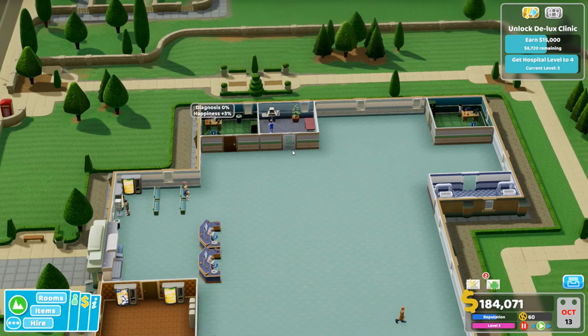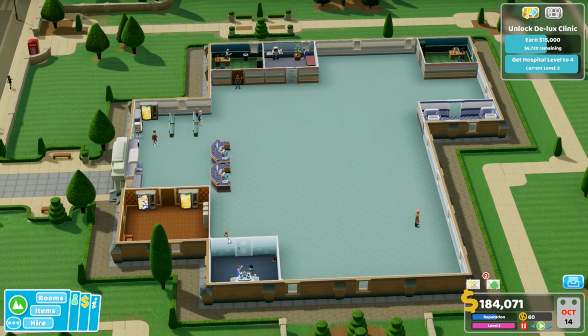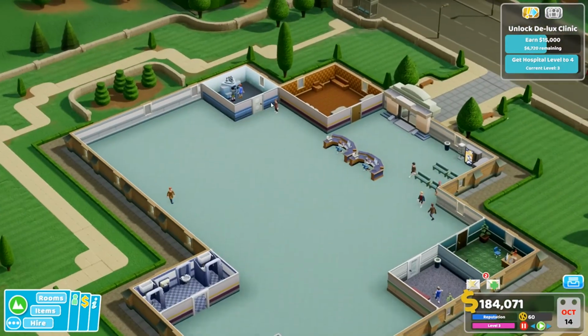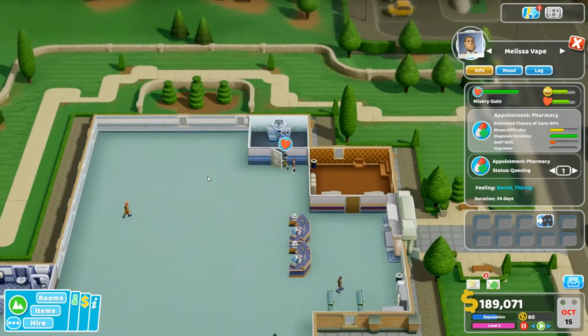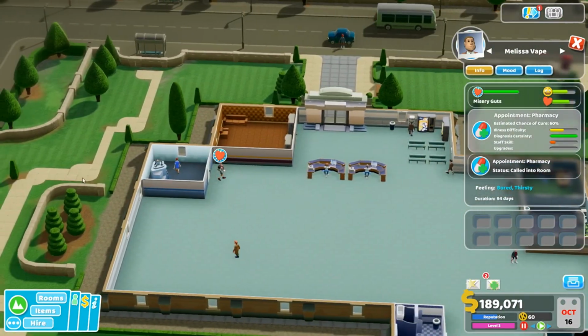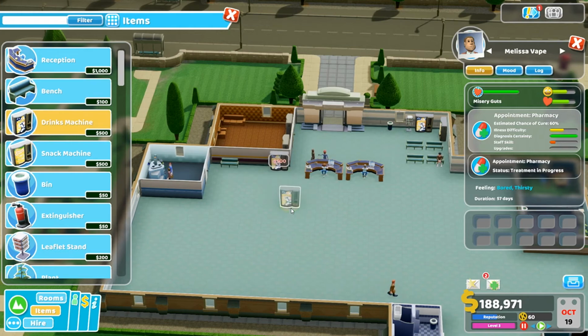Right. Ooh, we can almost unlock the deluxe clinic. Just need to raise the level of the hospital a bit more. What was wrong with you? She's bored and thirsty. I mean, there's a drinks machine right there. So would you like me then to maybe put another bench here? And then a drinks machine here. Right in the corner in case we need to put a snack one in as well.